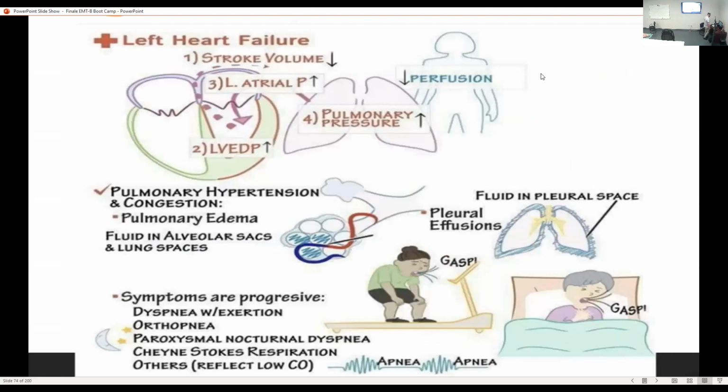So here's another slide on some left heart failure things. Symptoms are progressive. They have dyspnea upon exertion. What does that mean? They try and walk across the yard. They start huffing and puffing.